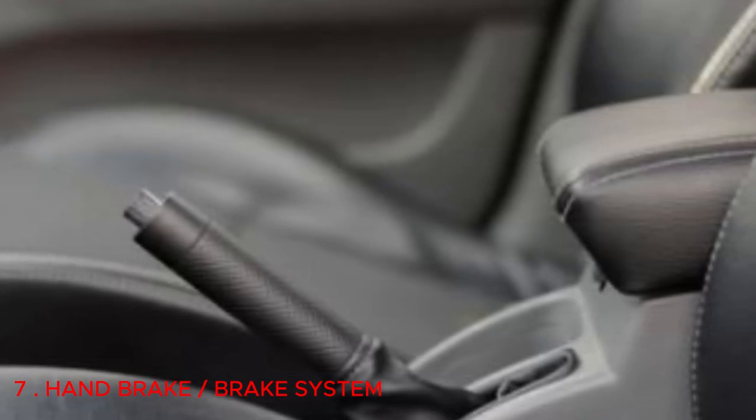7. Handbrake light or brake system. This means that the handbrake or parking brake has not been released. If it still remains on after the handbrake is released, then it means the brake fluid level is low or the brake system is malfunctioning. It is advisable to see a mechanic as soon as possible.